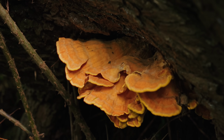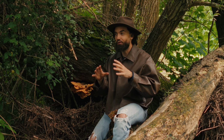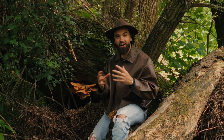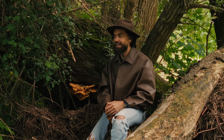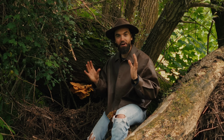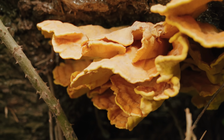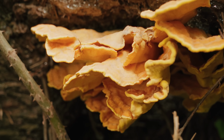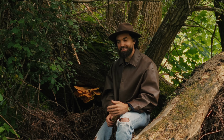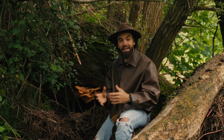Now, legend has it that the gods of the forests and woodlands would take pity on the people that lived nearby in times of scarcity, and they would gift them this cherished, incredible mushroom on fallen trees like oak trees. And the mushroom was so highly prized for its nutrition profile that it was said to give the strength of the oak tree to whoever ate it.